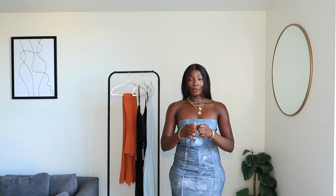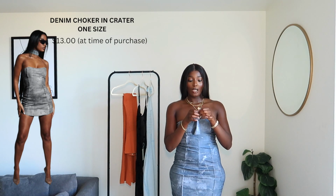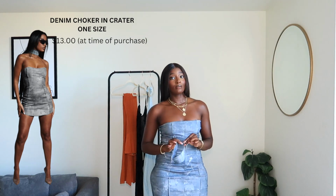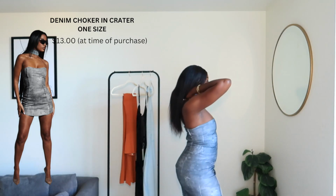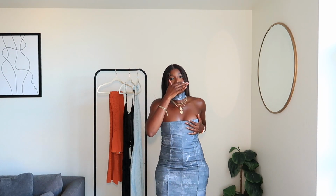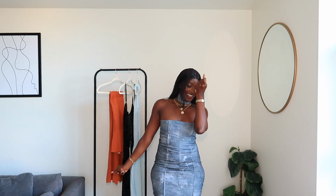Now, let me put this on real quick. This is bought separately, but it comes with the outfit. With the dress, so I'm just gonna put it on right now. I'm gonna put on the full look. Okay, so if a dress comes with something, we getting it. We wanna see everything. Y'all see this right now? Be gone.